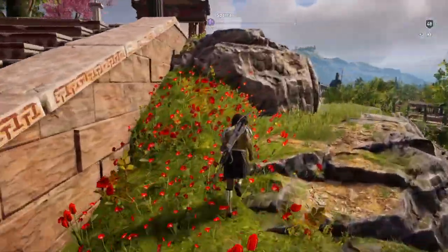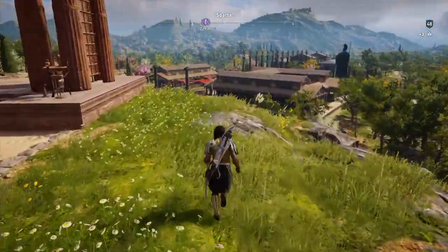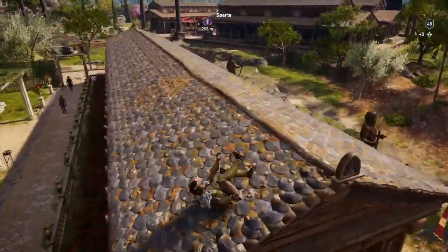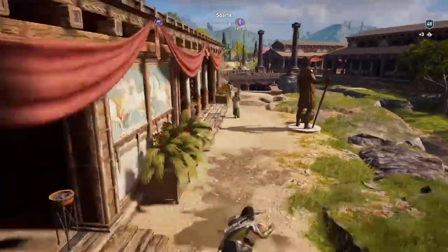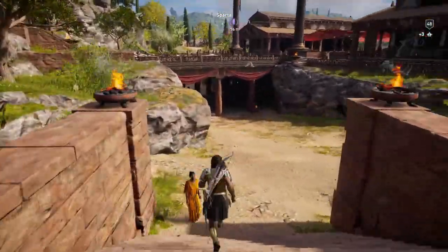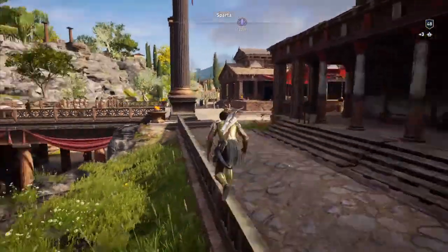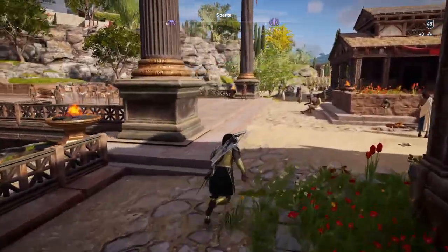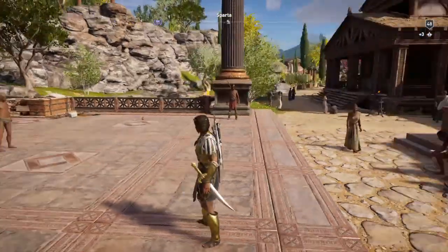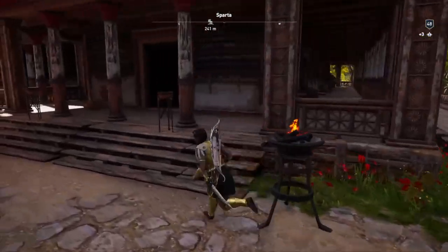If you go around here, let's take a look at some of the other stuff. Yeah, some statues. Okay, so this is kind of cool. These guys are like warriors in training. They're practicing to be warriors. This is the warriors' barracks. So this is where they would have lived, and they would have hung out in here.